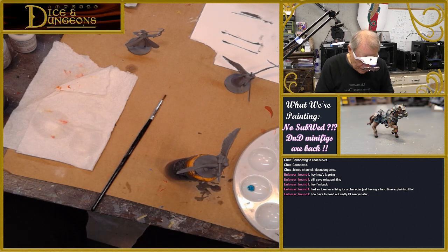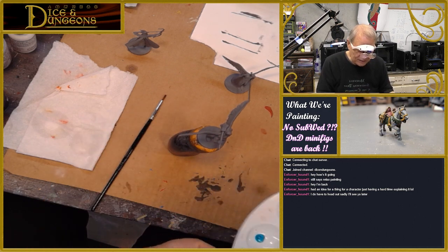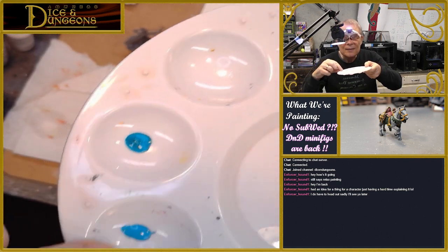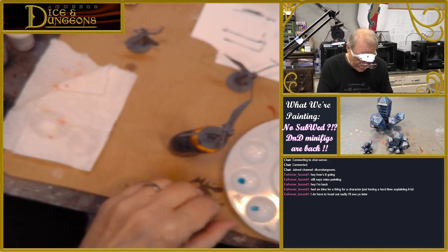See if this is any better. Yeah, much better. It's mixed better. That's how it's supposed to look. You can hold this up to the camera, and you can see how that isn't the same as that. Now it's well mixed.